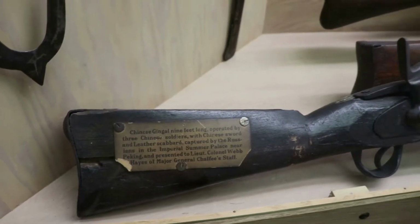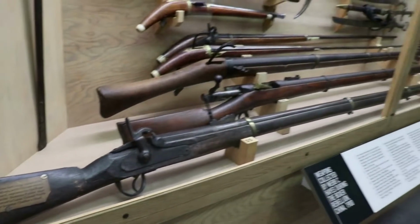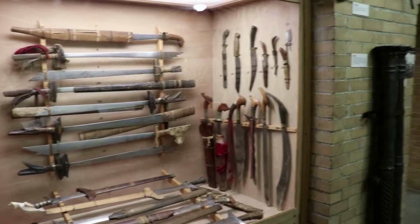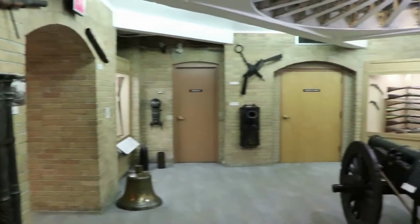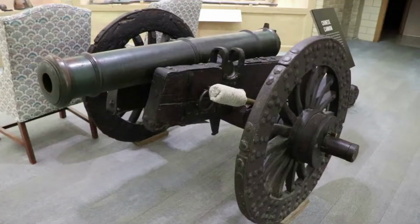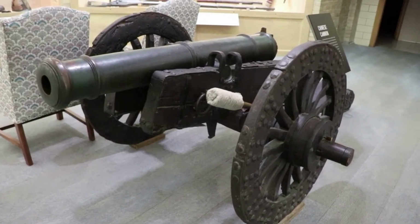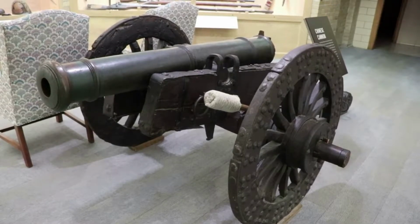Among the very interesting weapons in here is this Chinese gingal, which is 9 feet long and had to be operated by 3 men. You rarely see mention or even relics from the Boxer Rebellion in American military museums. This museum has so much because Colonel Hayes was among those sent to put down the Boxer Rebellion. This is a Chinese cannon that was presented to Colonel Hayes by a group of Russians who captured it near the walls of the Forbidden City in Beijing during the Boxer Rebellion.